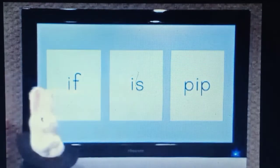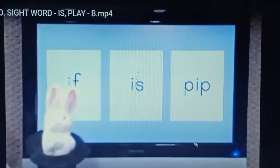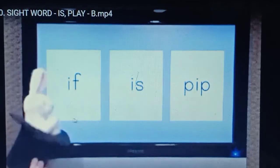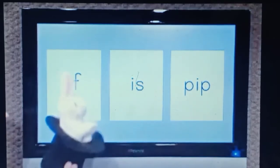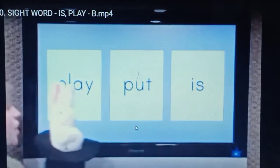Let's try is. Now we're looking for the word is. Is this one? No. It has the letter F. Is it this one? Oh, it sure is. I-S. That's it. Good.